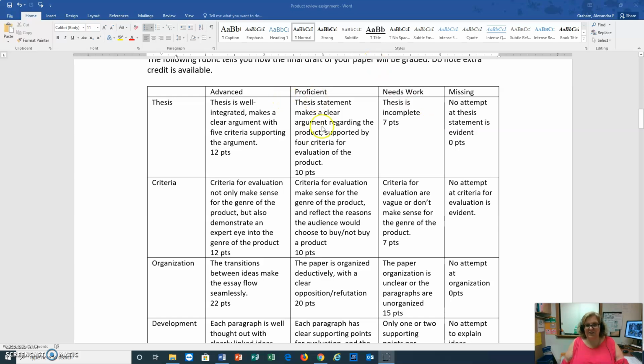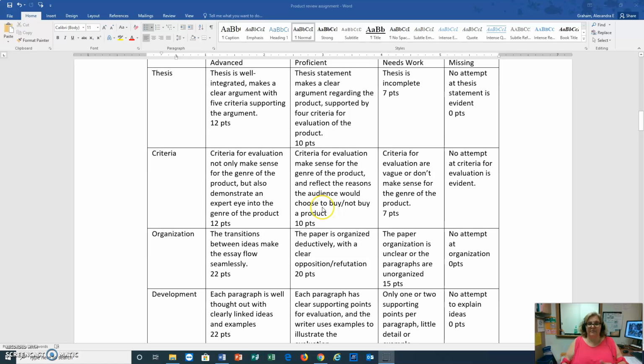All right, so proficient for your thesis, you have to make a clear argument regarding the product supported by your four criteria. Buy this product because blah blah blah. Your criteria, you should have at least four, and they have to make sense for the genre, right? Like for hunting dog collars, it does not matter if it comes in plaid, paisley, or gray. That's not what's important for hunting dog collars. So your criteria have to make sense for the genre of the product.